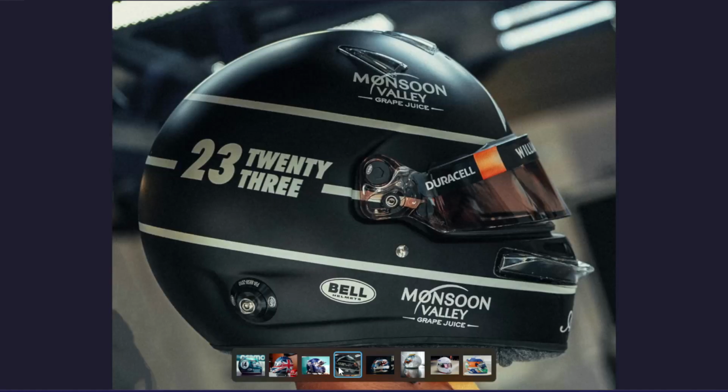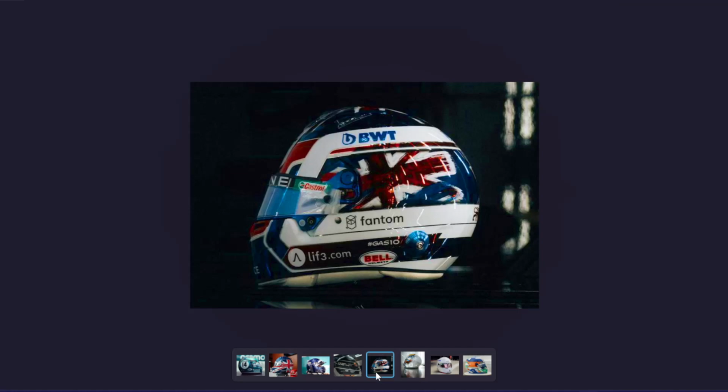This is Alexander Albon's helmet for this weekend, and the interesting thing about this one is it's a half and half helmet. So this side is black, the other side is white. I forgot to get a photo of the other side, but it looks pretty good. Gasly has gone for the British flag.